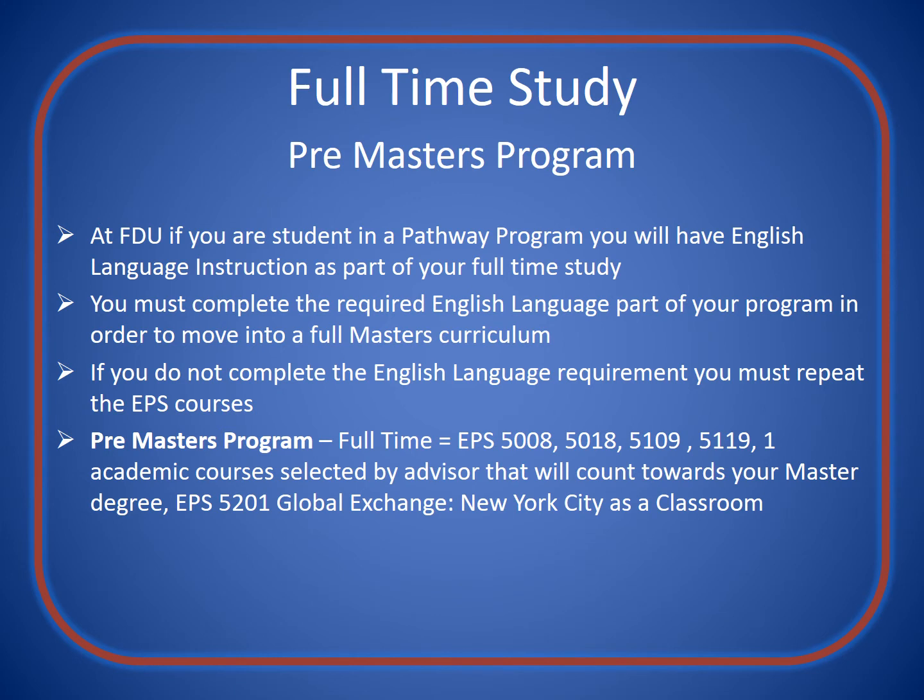Full-time study for the pre-master's program at FDU. If you are not in a pre-master's program, this information is not relevant. At FDU, if you are a student in a pathway program, you will have English language instruction as part of your full-time study. You must complete the required English language part of your program in order to move into a full master's degree. If you do not complete the English language requirement, you must repeat the EPS courses.